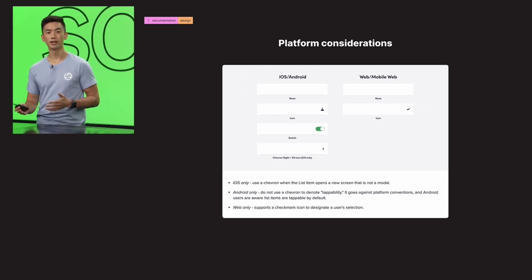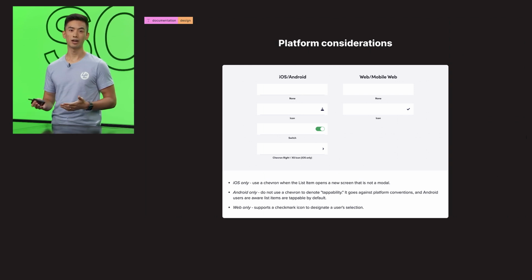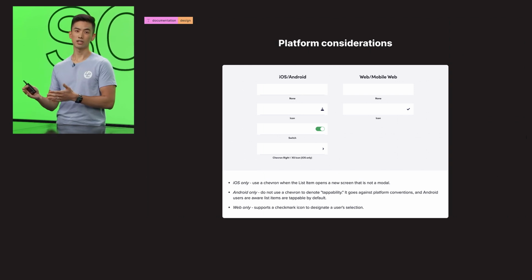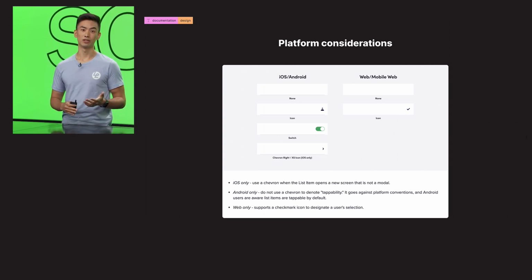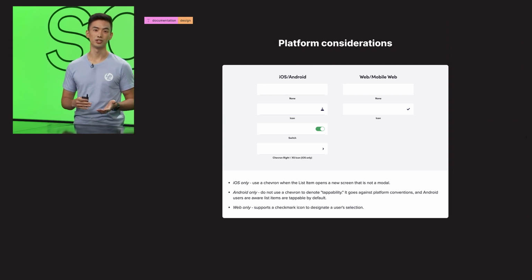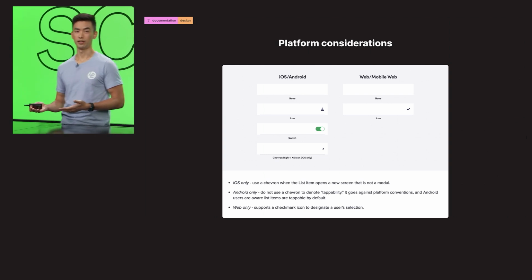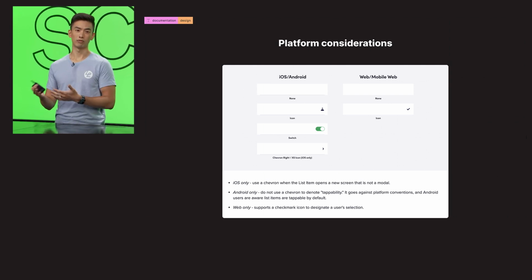At Lyft, designers previously had been handing off their work using mostly native iOS paradigms, such as including chevrons at the end of list items. One way we address this inequality towards platforms is by including platform-specific considerations in our documentation when necessary. For instance, we call out that Android users don't expect a chevron icon to indicate tappability for this component.